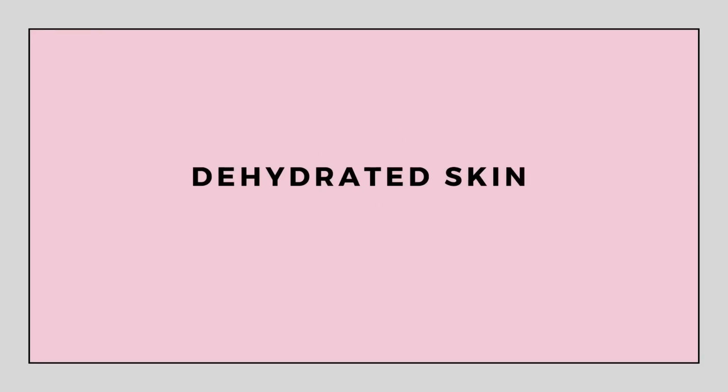And the next thing that can make your skin red can be dehydration. Dehydrated skin can lead to many issues like weak skin barrier, premature fine lines, redness, skin irritation. For that, you need something that can soothe and hydrate your skin.